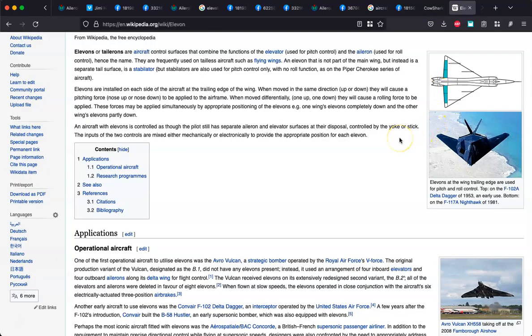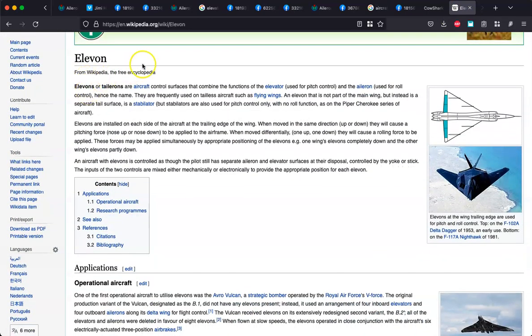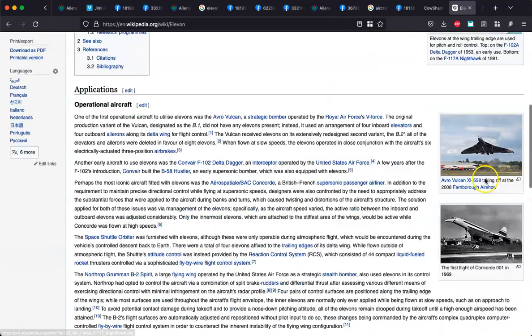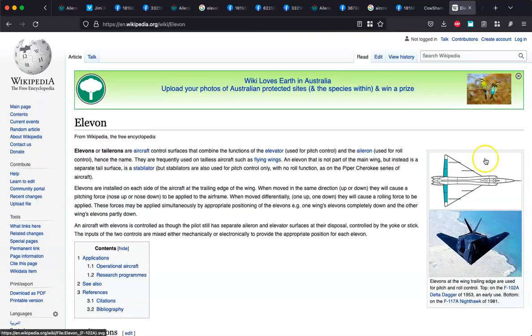there you can combine elevators and ailerons. So planes that have delta wings, so like stealth bombers and the Concorde, they have elevons. Probably not going to be in the HSC. I just thought it was worth mentioning.